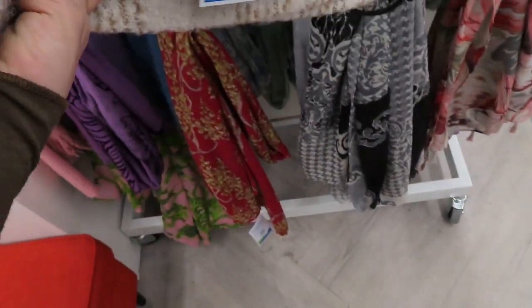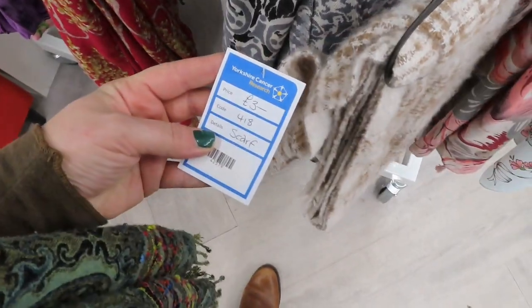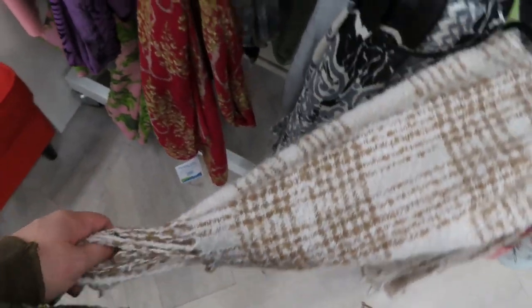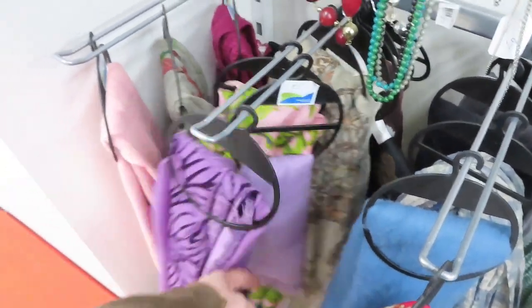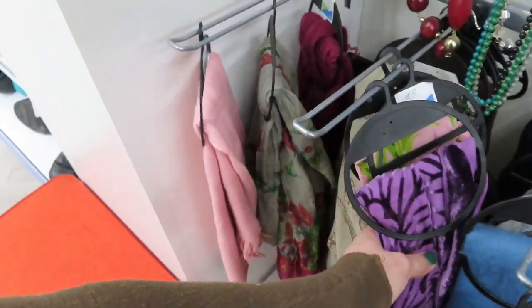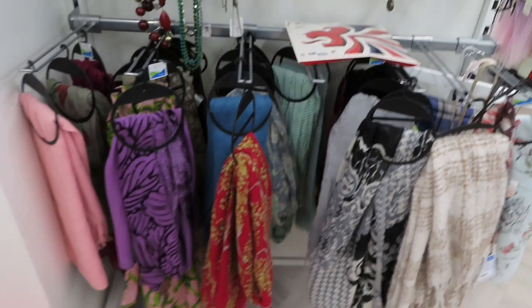Again, looking through the scarves, because you have to. If you have a scarf addiction like I do, you have to check all scarves. Mostly in this shop, they tend to do them for £3. I believe the one that I showed you earlier and that I bought, that one didn't have a price on it. But I'm sure she charged me about £3, maybe £2. I'm not entirely sure. I just know it wasn't a lot.